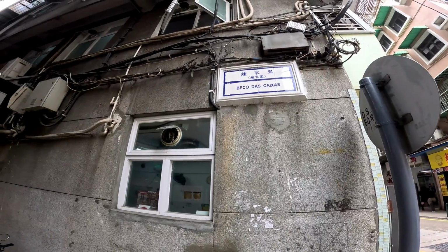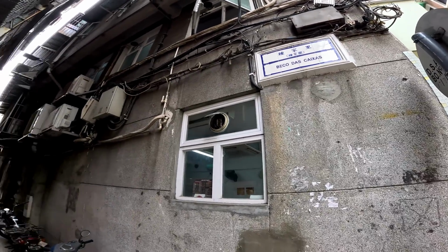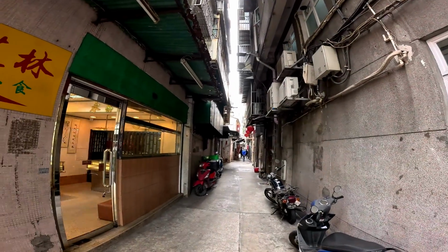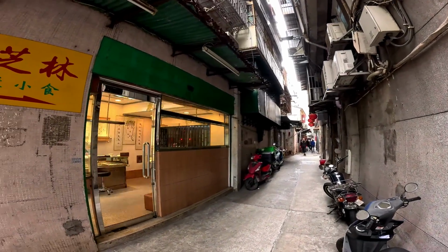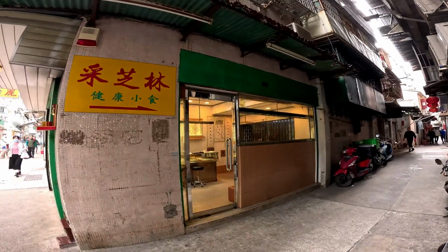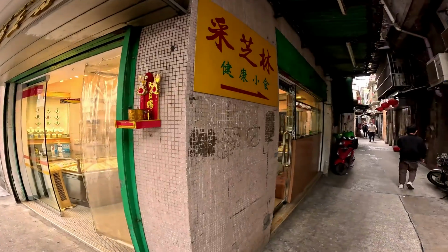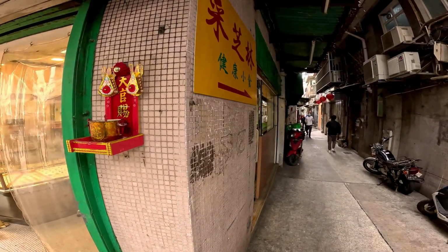Came to a little Beco das Caixas. It's just a little alley like this. You can see Gran Lisboa in the background, Gran Lisboa Casino. So we're going to be walking in that direction, and before we do, we'll give you a little idea where we are. We got some little shrines like that right there as well. So let's go check it all out.